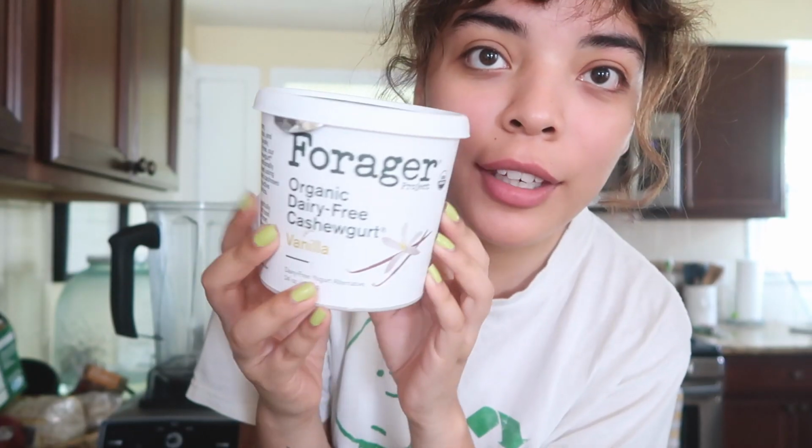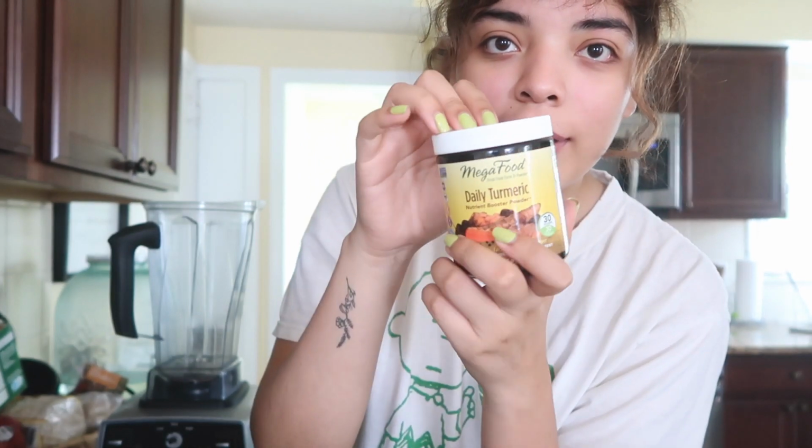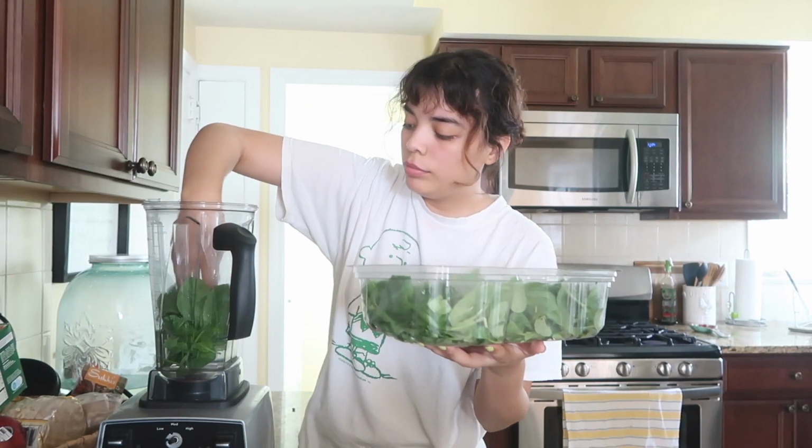I've got some vegan yogurt by Forager. I also add a little bit of honey and daily turmeric to add some nutrition. Oh my gosh, I almost forgot my bananas, and I also have some spinach. This takes forever. Just about this much. Just a handful of that.